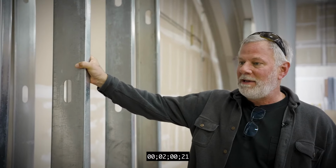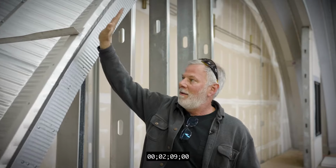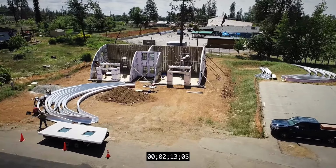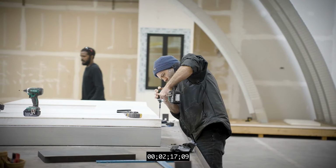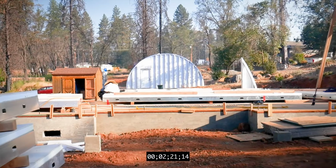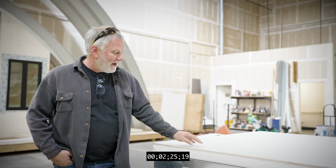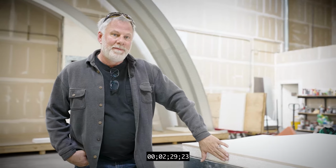This is our stud material. This is a light gauge steel stud. This is our Quonset material that replaces trusses and sheathing. This is steel as well. The other choice of material that we use is a sheathing called Rock-On. And Rock-On has properties that are way better than a piece of plywood, both structurally and from a non-combustible standpoint. It has two faces of concrete board with an insulated center.